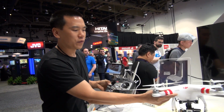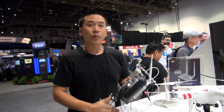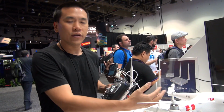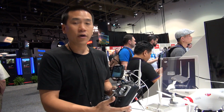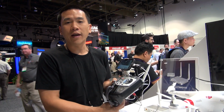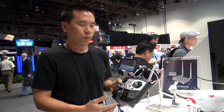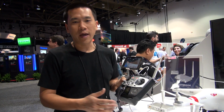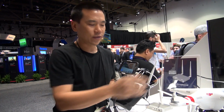So we've had a lot of interest from people that want to do live broadcast from the air in HD, and most of the existing video transmission systems for aircraft of this size are in analog. That quality isn't good enough right now for that sort of broadcast. So being able to get full 1080p from 3/4 of a mile away in an aircraft this size is something we're really excited about.